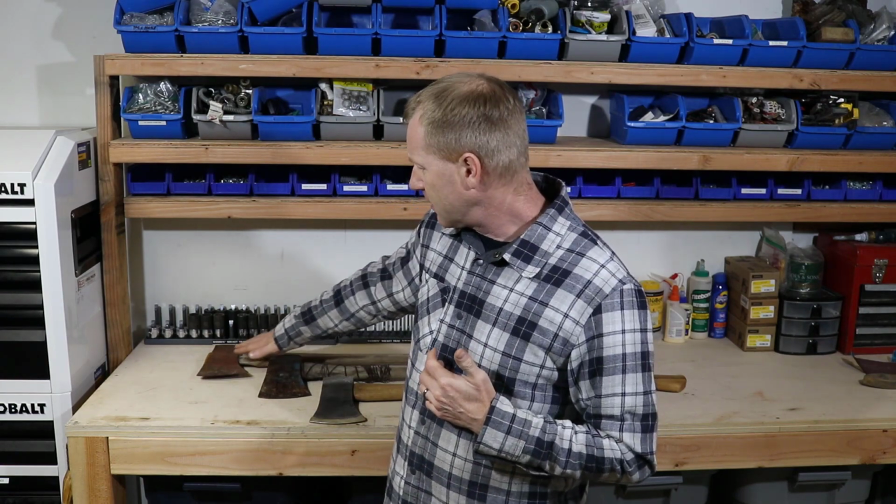We are back home now. The 2 axes that I found in the shop at the other house have been brought back with us. I didn't really have a chance to look at them at all until just slightly now. One, I kind of have a little bit of an idea what's going on with it. The other one I don't.